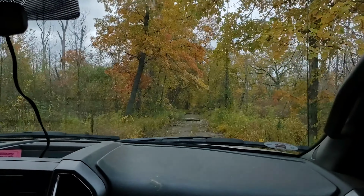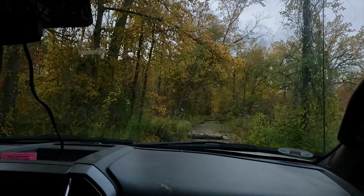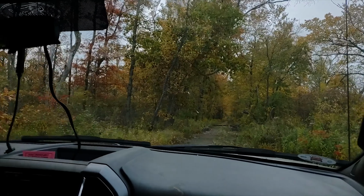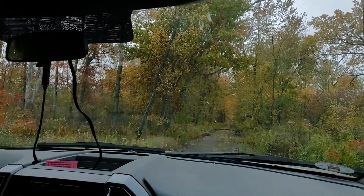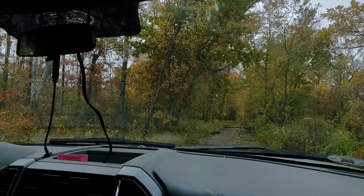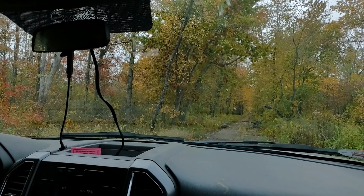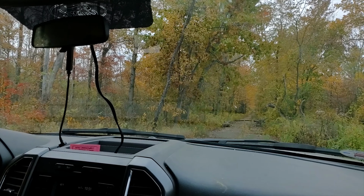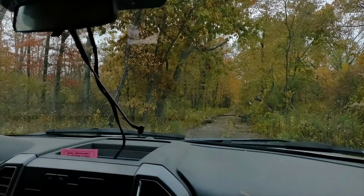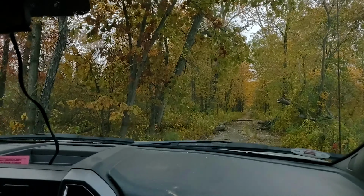Okay, well, we found a road that they're blocking off with down tree trunks. Well, tree trunks actually. I had it right. Hang on, here we go. RPMs. Here we go, up and over. This is gonna push that far. Okay.